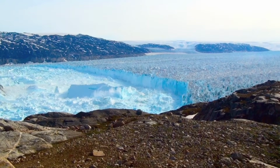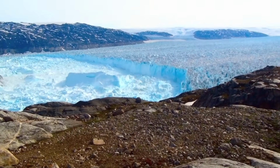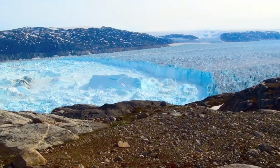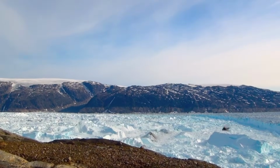The Helheim Glacier itself has seen better days. Once flaunting its icy might into the Sermelik Fjord back in the early 70s, it now huddles about 7.5 kilometers inland, with steep rock cliffs framing its much-thinned presence.